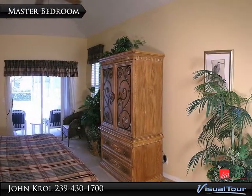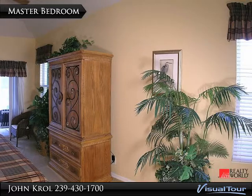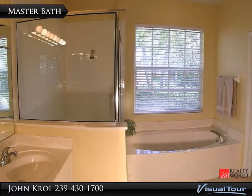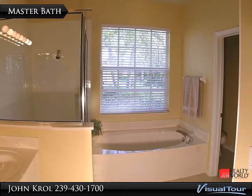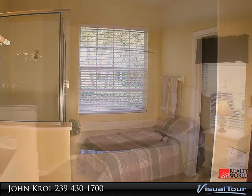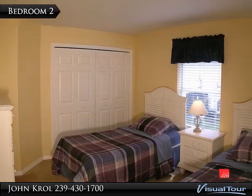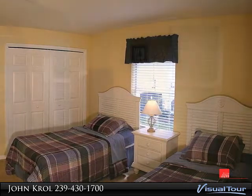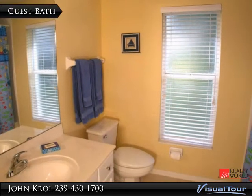Master bedroom has sliding doors to pool area. Master bath with tub and shower and dual sinks. Bedroom 2 with twin beds. Guest bathroom.